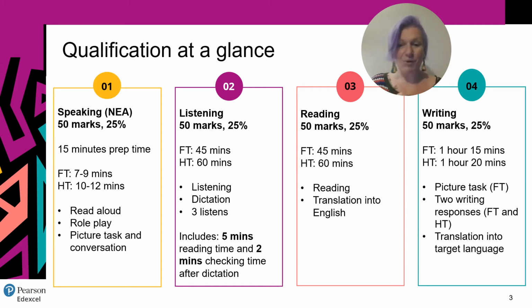The reading will probably look very familiar to what you're used to now, in that you've got your reading comprehension followed by your translation into English.